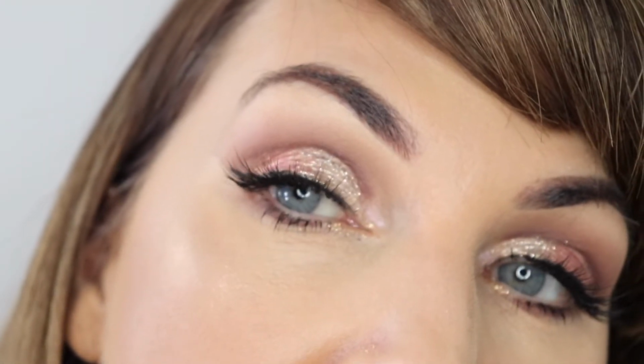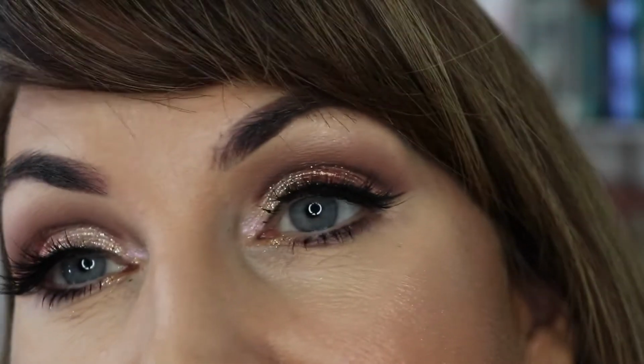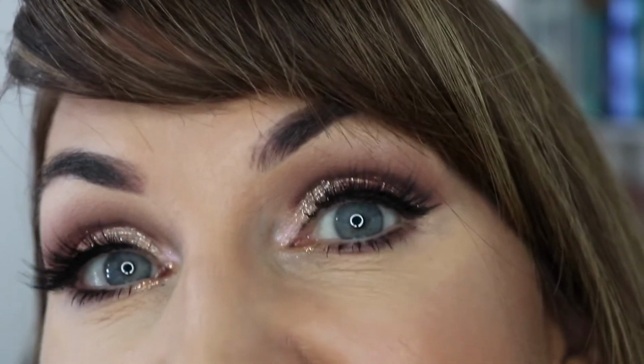So I used a pink shimmer on the outside, not a glitter, and then a glitter on the inner corner, and it's really, really nice. And then I used that dark burgundy chocolate colour in the crease. Look at that. I'm impressed myself.